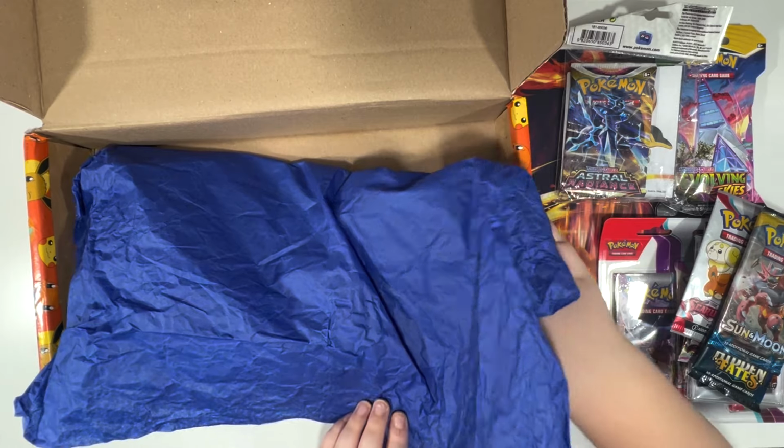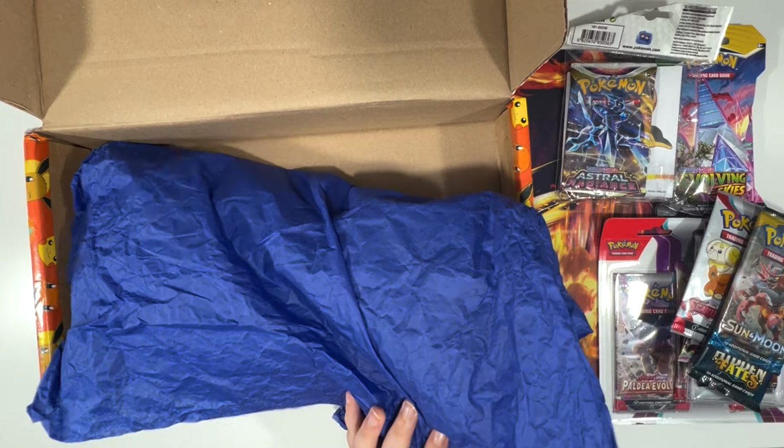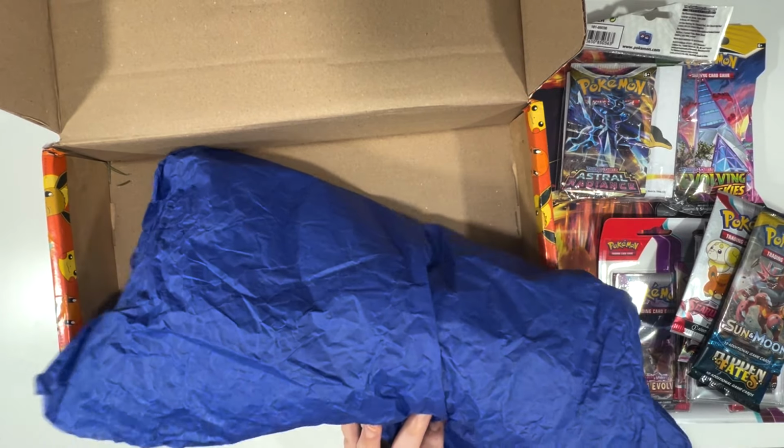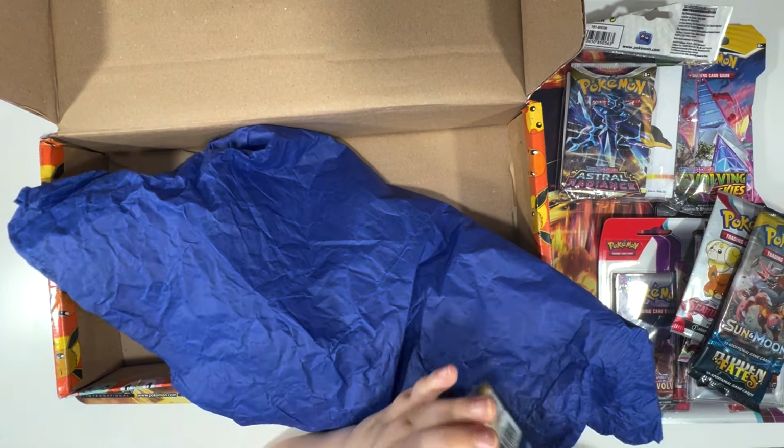Wow. So we've got a few little additions to your custom booster. A few little fun packs, because they are literally fun. They do what they say on the tin. Oh, ooh. What is all this?